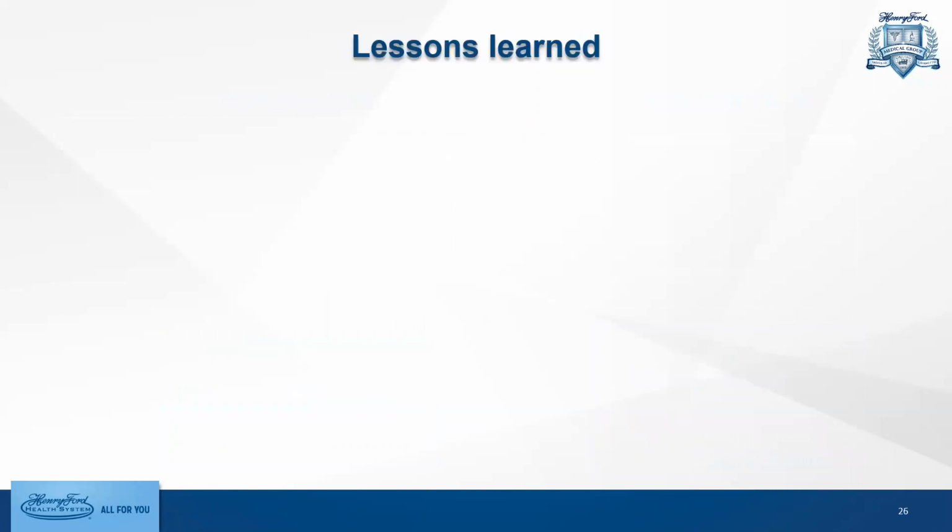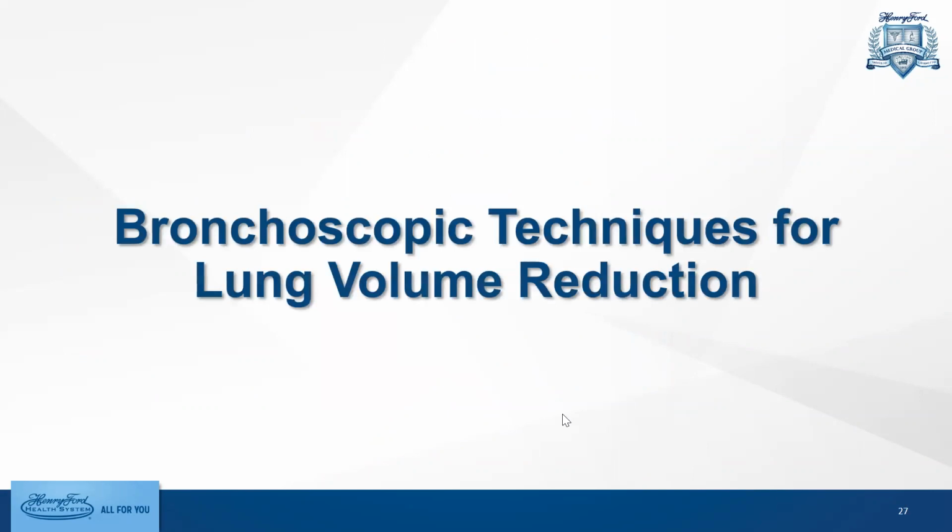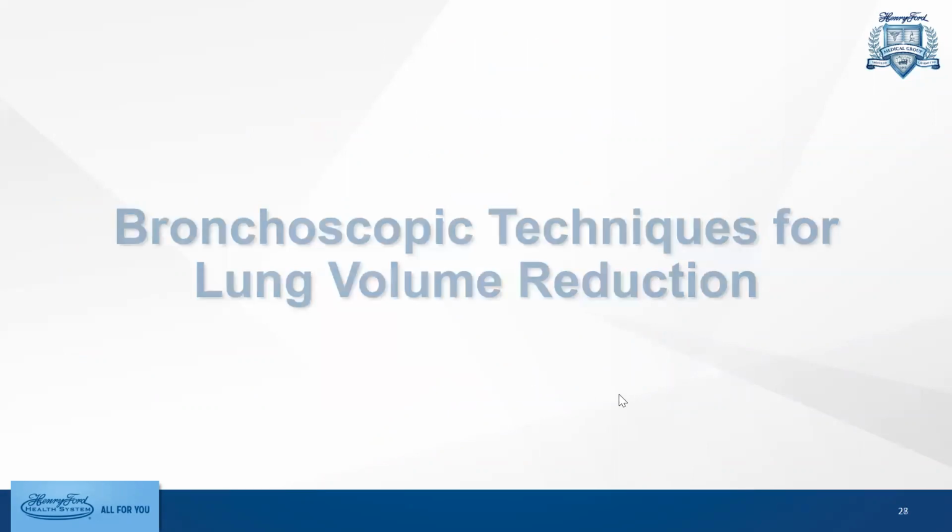Okay. So what did we learn from the NETT trial? Those who have heterogeneous emphysema, those with upper lobe disease, low exercise capacity, and FEV1 less than 45%, actually this is something to consider in them. However, those who have homogeneous emphysema, non-upper lobe disease, high exercise capacity, high risk in the sense of low FEV1 and low diffusion, those probably you don't want to put through that surgery. So now we're going to talk about bronchoscopic techniques for lung volume reduction.